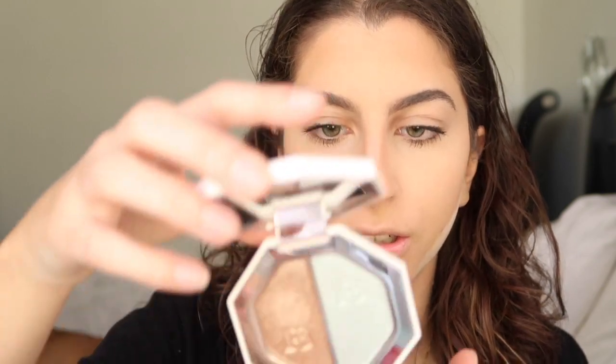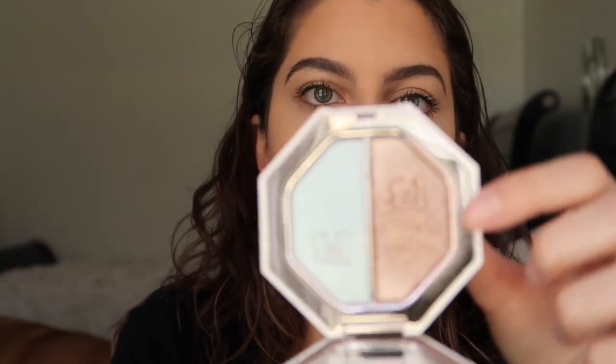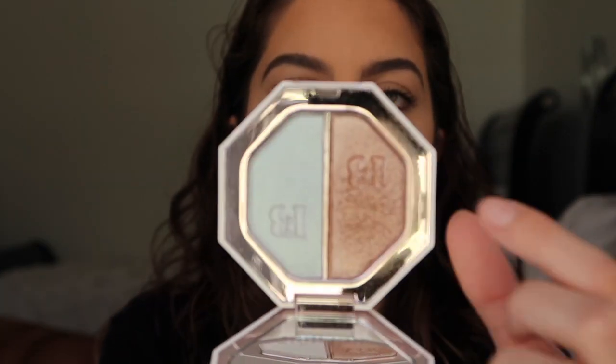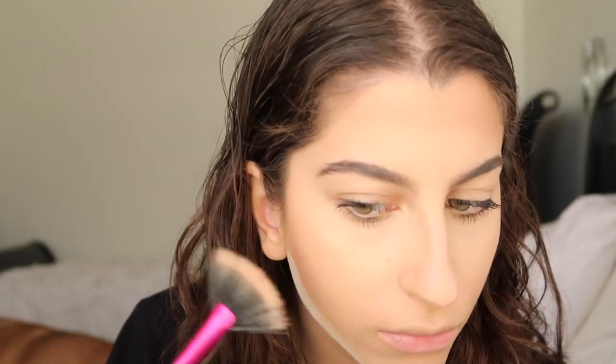We're gonna use the Fenty highlighter today. This one is her Kilowatt Foils. These are the duos. It comes with Sandcastle right here, and then the Minted Mojito. I typically use this one. I don't really use the blue one, only on occasion. But I'm going to be using the Real Techniques fan brush. Ooh, that highlights though.